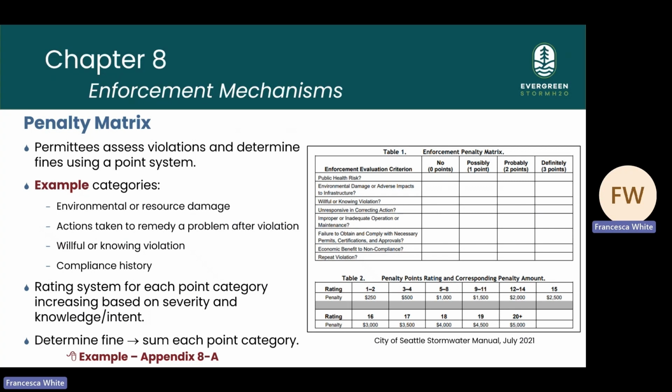This is when the permittees assess violations and determine fines using a point system. There are generally different categories that you're assessing. For example, if there's environmental or resource damage, if there's any action that's been taken to remedy the problem, if the violation was willful or knowing, and if the violator has any type of compliance history. For each of these categories, you are assigning points. And then to determine the fine, you sum the points from each category, and this is associated with some type of dollar value. There are examples in Appendix 8A of the guidance manual that give more details on the penalty structures for both the City of Seattle and King County.